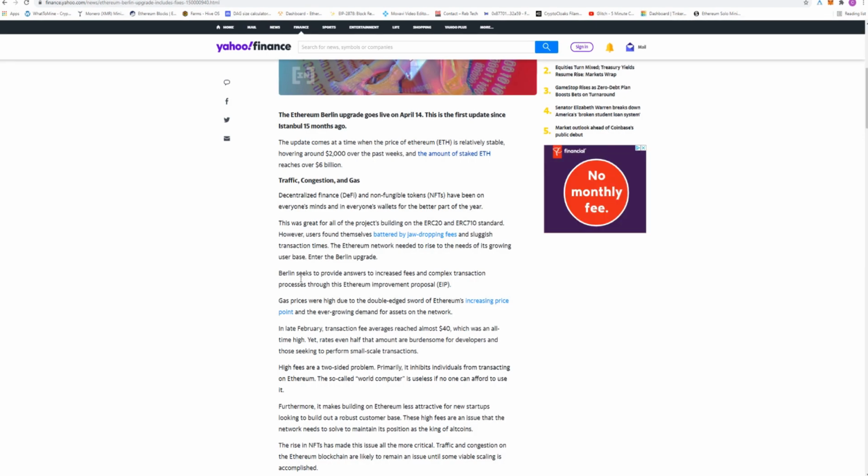Berlin seeks to provide answers to increased fees and complex transaction processes through this Ethereum Improvement Protocol, or EIP. Gas prices were high due to the double-edged sword of Ethereum's increasing price point and the ever-growing demand for assets on the network. In late February, transaction fees reached almost $40, which was an all-time high, yet rates even half the amount are burdensome for developers and those seeking to perform small-scale transactions.